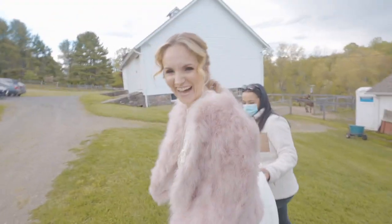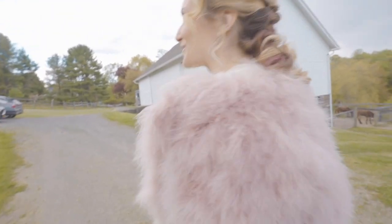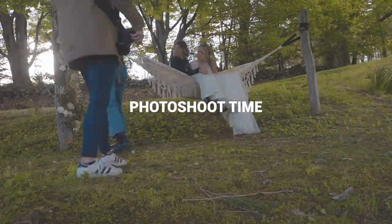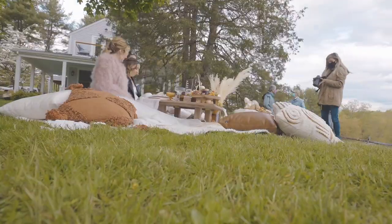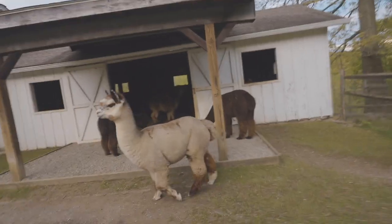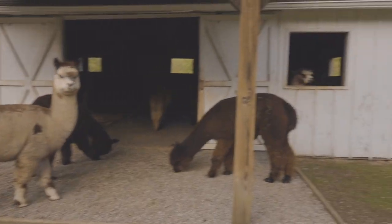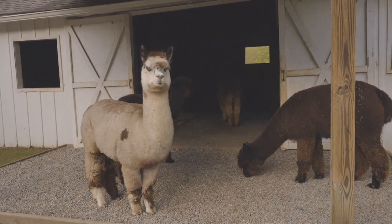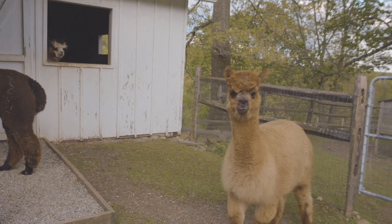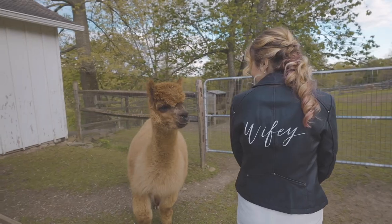Okay, this is the reality of walking to a shoot. In a long dress. In heels. In heels. In the grass. In the grass. On an alpaca farm. Look at all these alpacas. They were just behind us one second ago. But of course I left and now they're scattered again. Hi, Biggie. Yeah, I remember you were obsessed with me, but you don't like this camera, I bet. You're like, what's that?